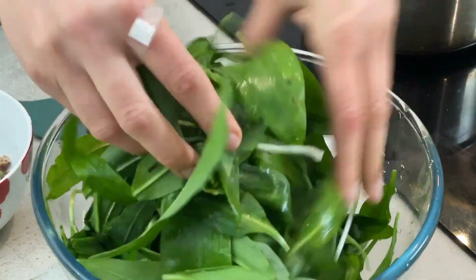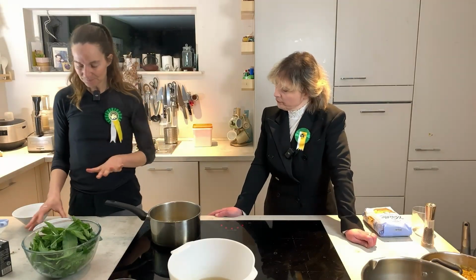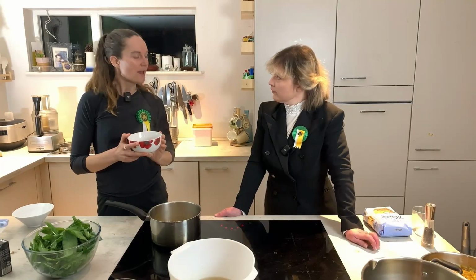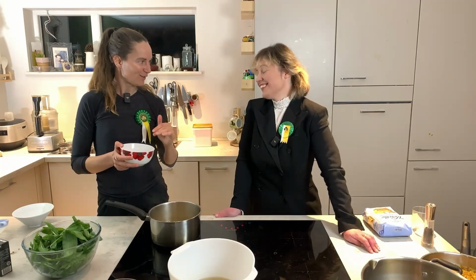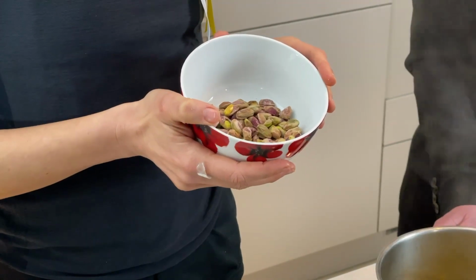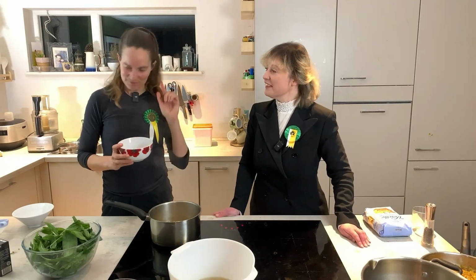So I just gave those a good wash before we started, and I'm going to put them into the mix. And I like to use pistachios instead of pine nuts. I thought this was my own brilliant idea, but it turns out that Sicilians have been doing this for years. A lot of things came from Sicily first, I found out. They said, we did that before anybody was doing that.